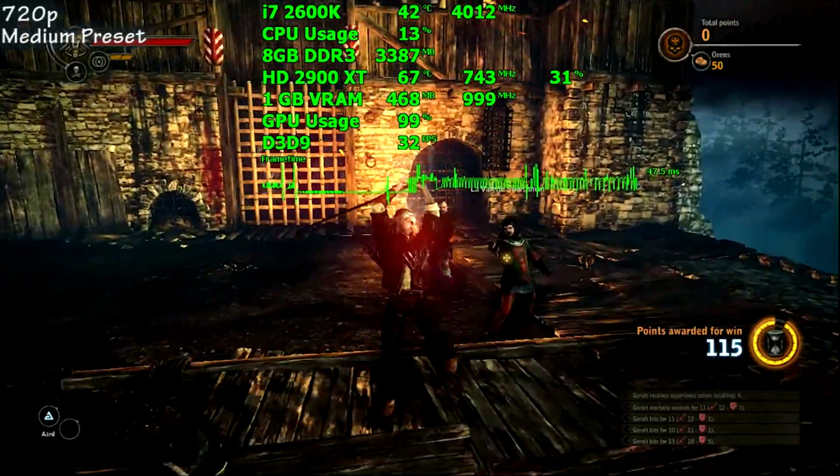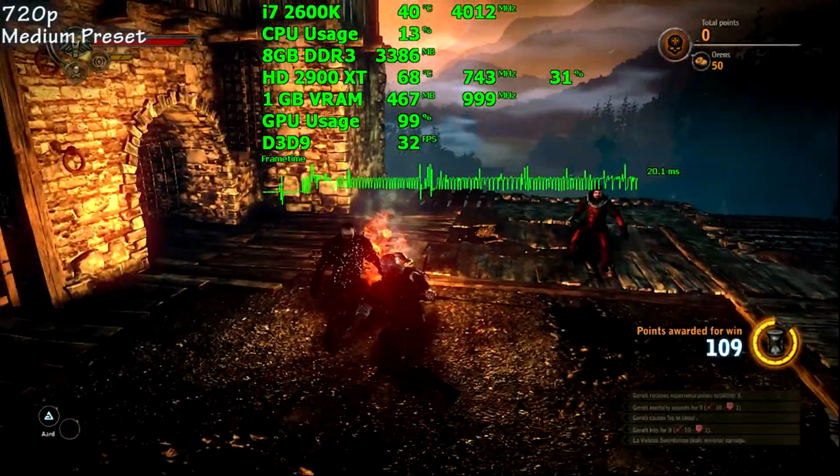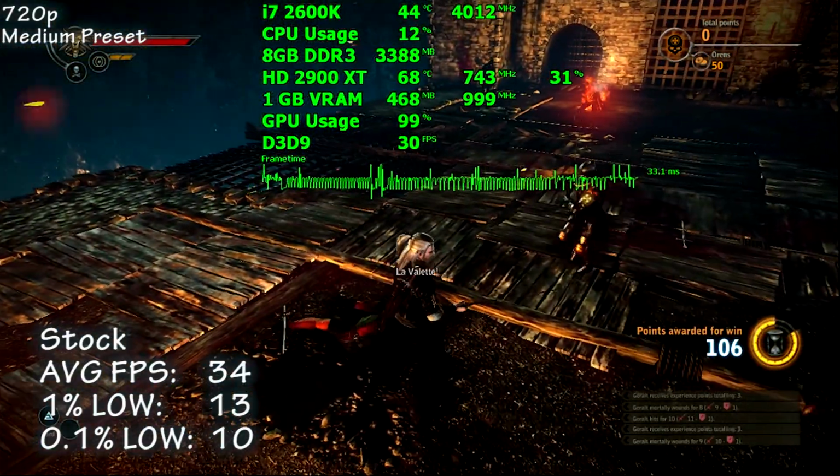The second installment of The Witcher is up next, and since we can't play the third, this will have to do. Using the medium preset, we averaged 34 frames per second.